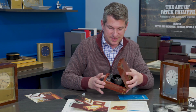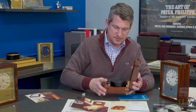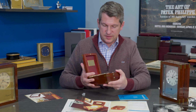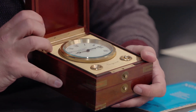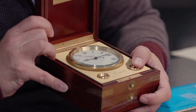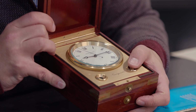I hear some ticking. So let's take a look. Well, first we'll close this up. And there it is. It's running again. Now to set it, it's the same as on the other Naviquartz. There's the nib that you pull out to set it. But I wanted to show you what happens when you push this button.